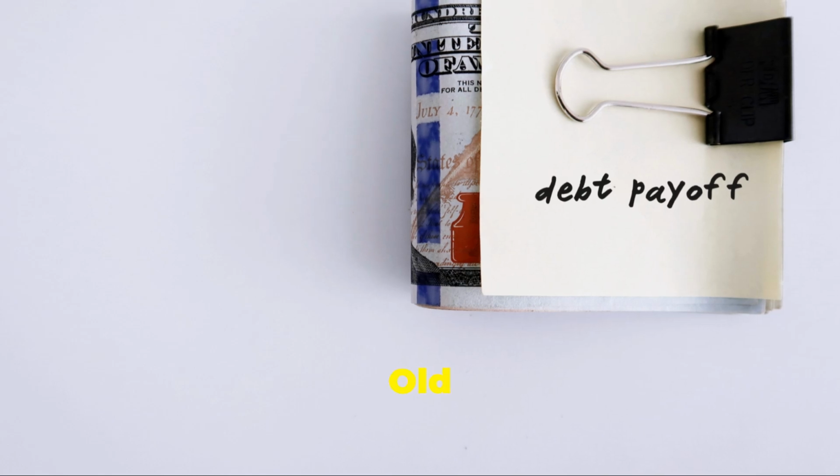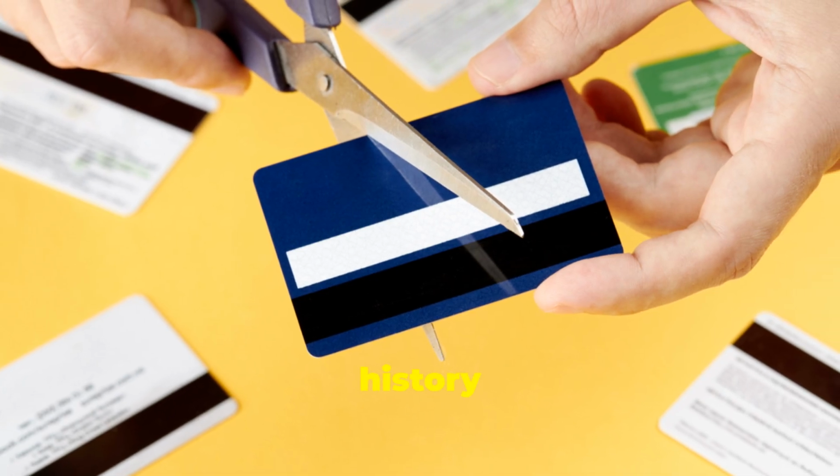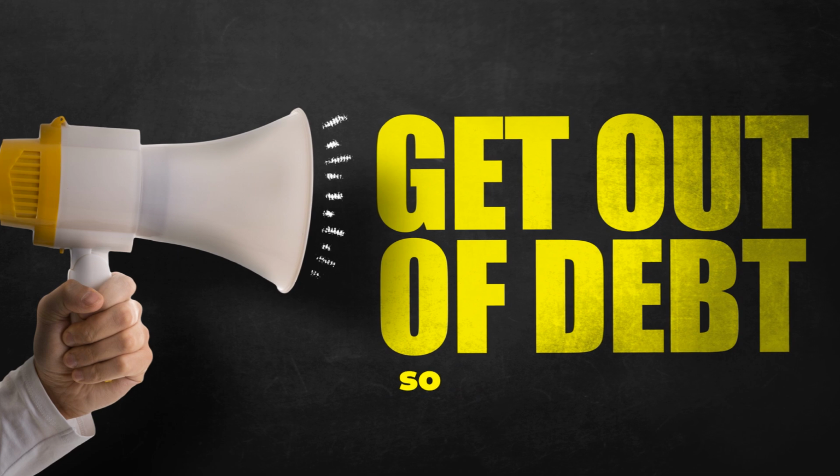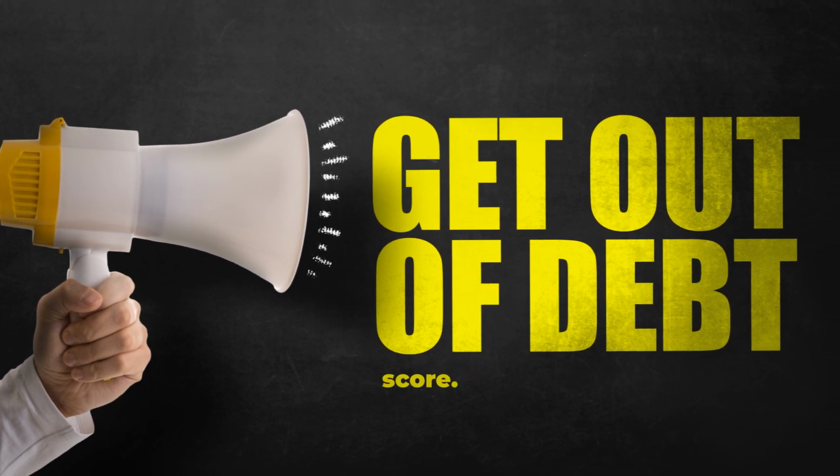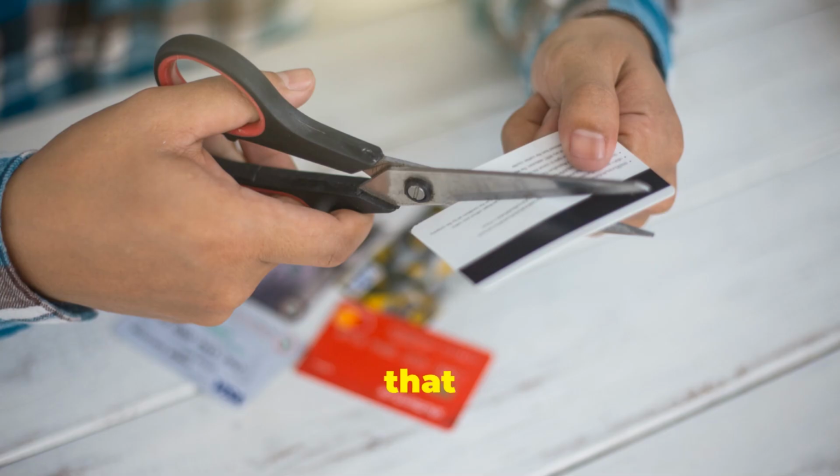Tip 5. Keep old accounts open. The length of your credit history makes up 15% of your credit score, so keeping old accounts open, even if you're not using them, can actually benefit your credit score. If you close them, you lose that credit history.